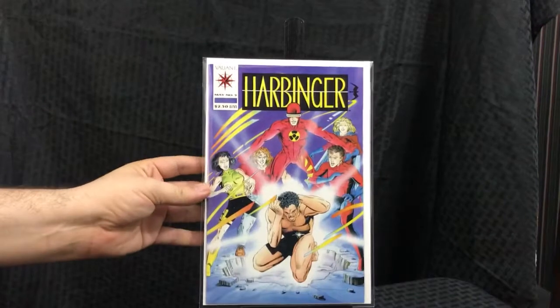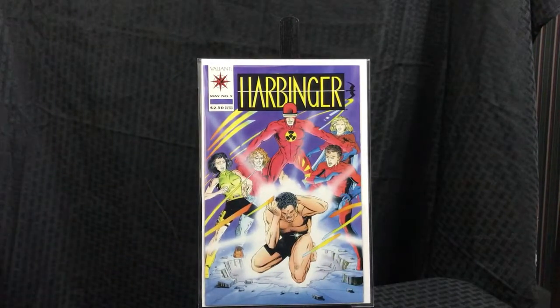Harbinger Number 5 with Solar on the cover. A really sweet looking cover there. Again, it has the coupon included. Beautiful condition. The centering on some of these old Valiants is a little suspect sometimes. This one's off slightly, but not bad. I'll take it. And then I got number 6.